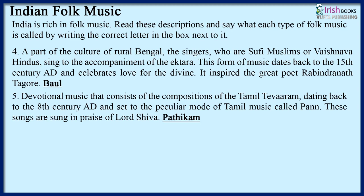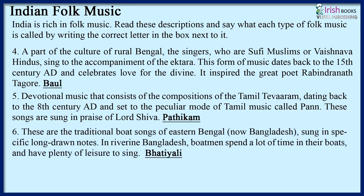5. Devotional music that consists of the compositions of the Tamil Tevaram dating back to the 8th century AD and set to the peculiar mode of Tamil music called Pan. These songs are sung in praise of Lord Shiva. 6. These are the traditional boat songs of Eastern Bengal, now Bangladesh, sung in specific long-drawn notes. In riverine Bangladesh, boatmen spend a lot of time in their boats and have plenty of leisure to sing.